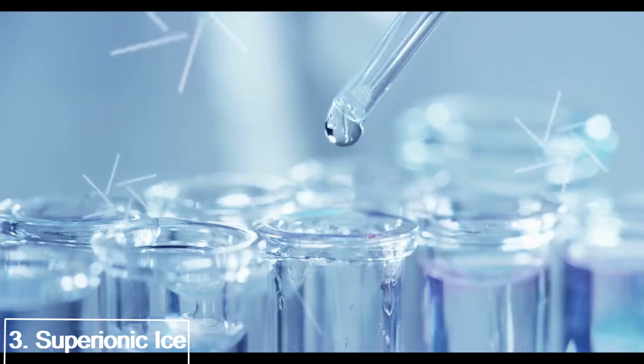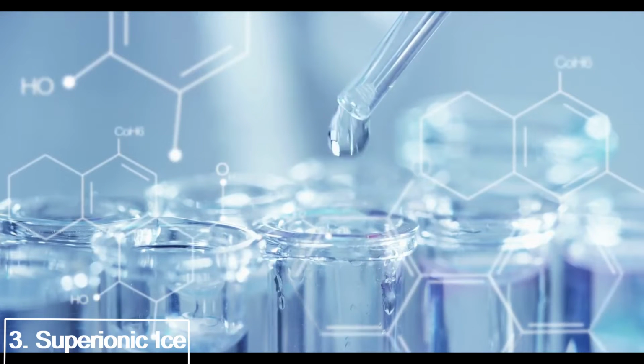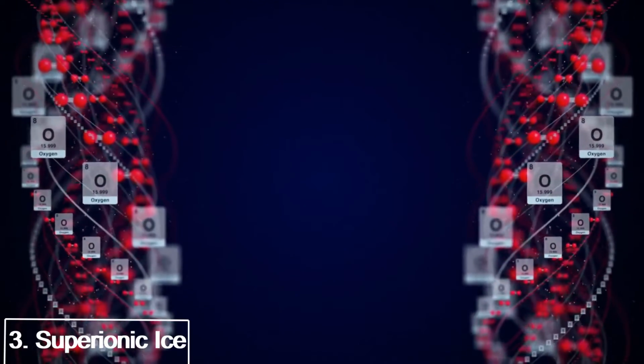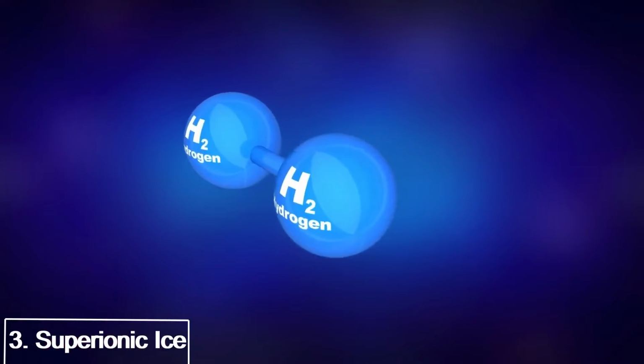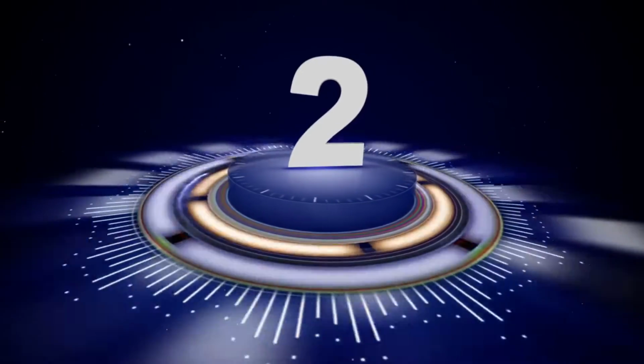Scientists observed that the hydrogen and oxygen molecules in the water instantly separated as the water turned into crystalline ice. The oxygen molecules formed frozen, solid structures called cubic lattices, while the hydrogen atoms flowed like a liquid around the hardened oxygen. Number 2. Dry water.